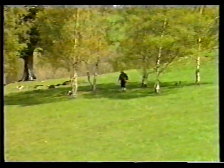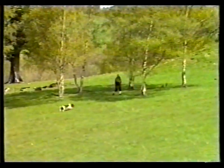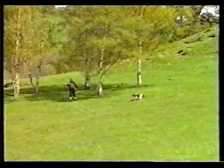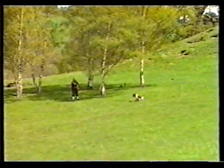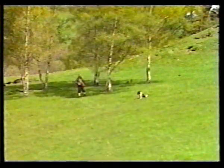The whole secret of how Mike Thomas continues to keep this high polish with his dog is by constant practice. Only a silly man would, when he thought his dog was trained, leave it in a kennel and then go out on an occasional weekend for a quick burst of training.